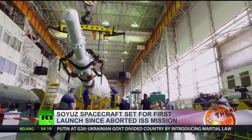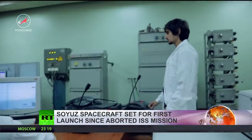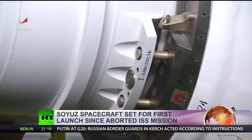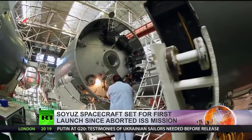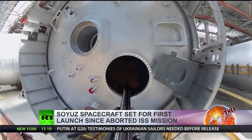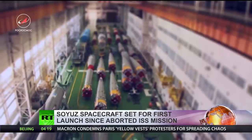The space agency shared with us what they call a technical shooting. They filmed the assembly in fine detail. Every screw, every joint. They know now. It may help the investigation. Just 7 weeks after the failure, Baikonur is ready for the next manned flight.